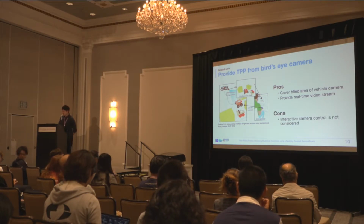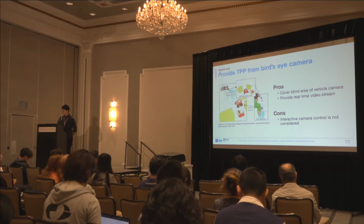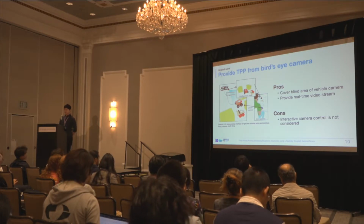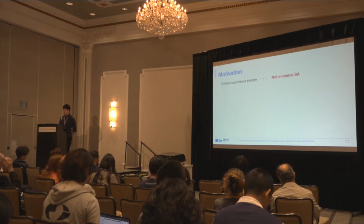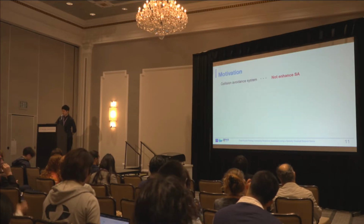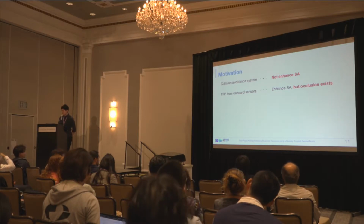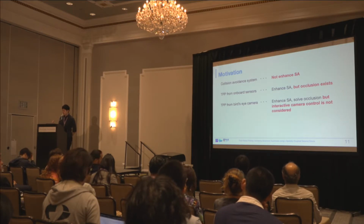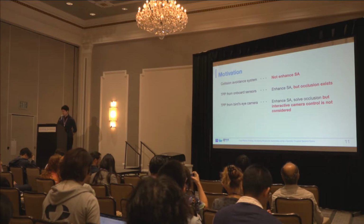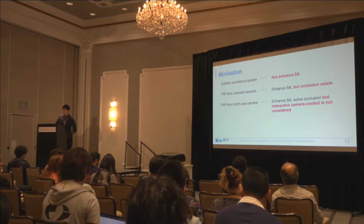But this third-person perspective is a static viewpoint. For a drone's three-dimensional manipulation, this is not sufficient because the proper viewpoint depends on the situation. In summary, focusing on drone manipulation, we need more situational awareness. A collision avoidance system doesn't enhance situational awareness. A third-person perspective from onboard sensors enhances situational awareness, but the occlusion problem exists. A third-person perspective from a bird's eye camera also enhances situational awareness and solves the occlusion problem, but interactive camera control is not considered. So we believe an interactive third-person perspective from a bird's eye camera is quite promising for drone manipulation.